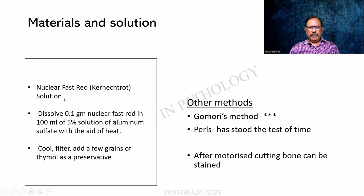The counter stain can be the nuclear fast red, and this is prepared by this method. 0.5% is the concentration. There are other methods for the demonstration of iron. One is called the Gomori's method. It was supposed to be very strong, but the Perls method has been adapted and it has stood the test of time.